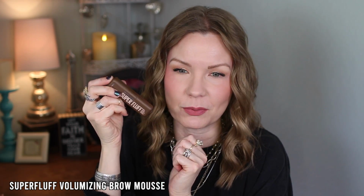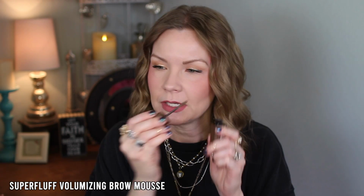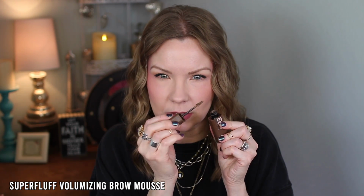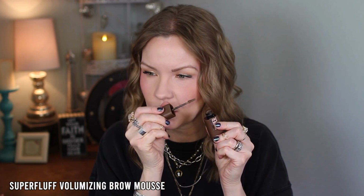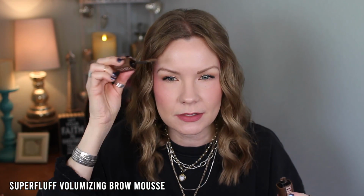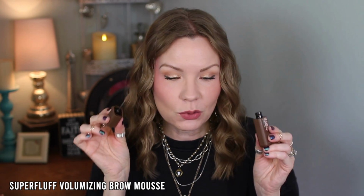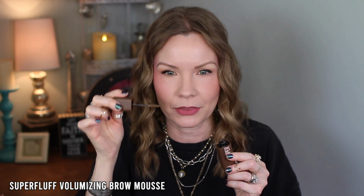I love the packaging. I think it's super duper cute. I love the writing. I love that you can see the color easily. Very cute. It is a nice small little brush sort of applicator on it. Definitely agree. Very little product. You don't need very much. Take off the excess. I think brows, just like mascara, are so personal preference. So if you like that fluffy brow look, I think you would really, really like this.